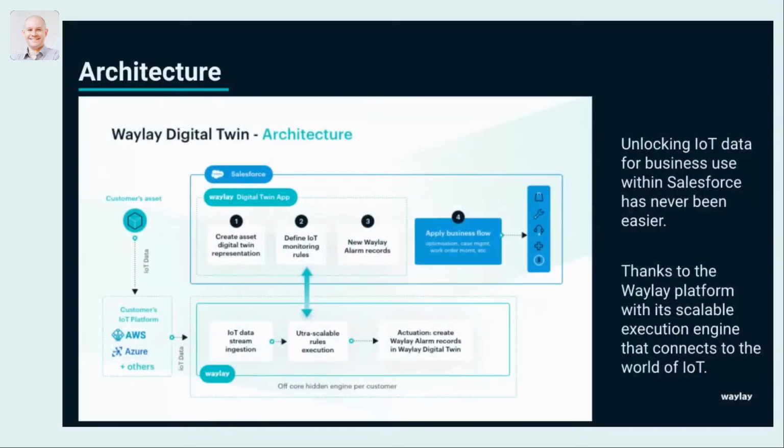Okay, the Waylay Digital Twin app, how does it actually work? So I first want to introduce here the architecture once more, because it's important to understand how it works end to end for the presentation and the demos that I've been showing so far.